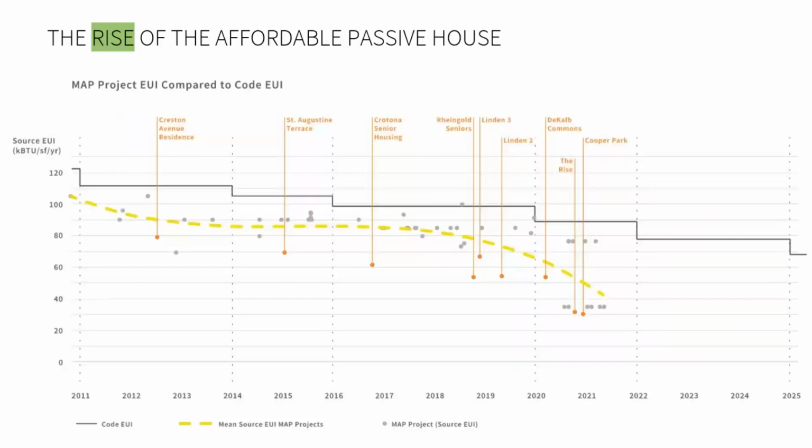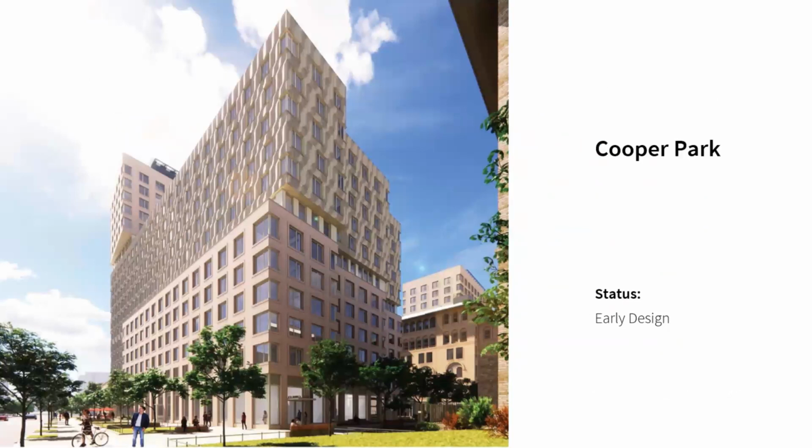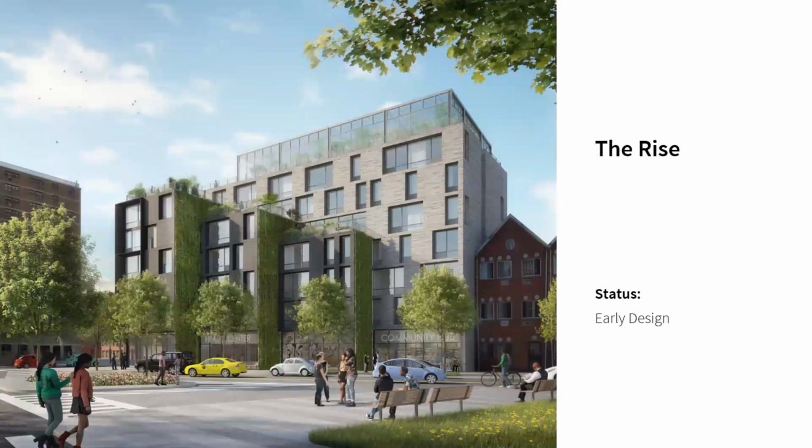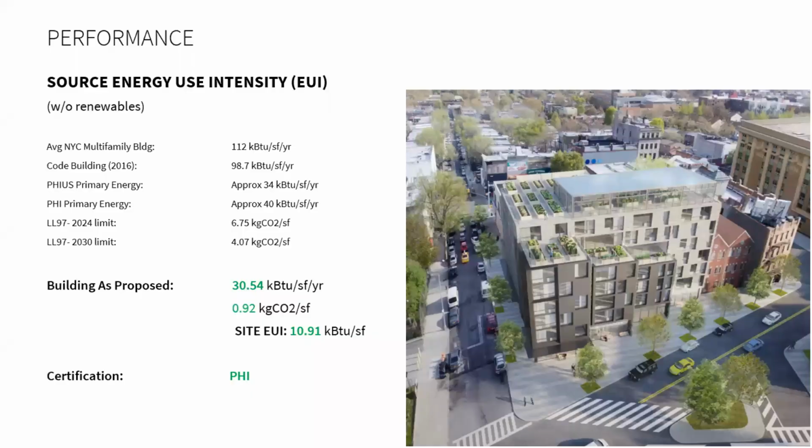And the last two projects are down here at the bottom. They will both go for PHI certification. This one's using a prefabricated facade panel. And then this one is called the Rise. It's an early design and it focuses on urban farming, and it will go for PHI certification. It's a supportive housing building using trauma-informed design. So it was part of the Vital Brooklyn RFP, and it's very much focused on health. And so that's part of the reasoning behind the urban farming, and also focusing on self-reliance.